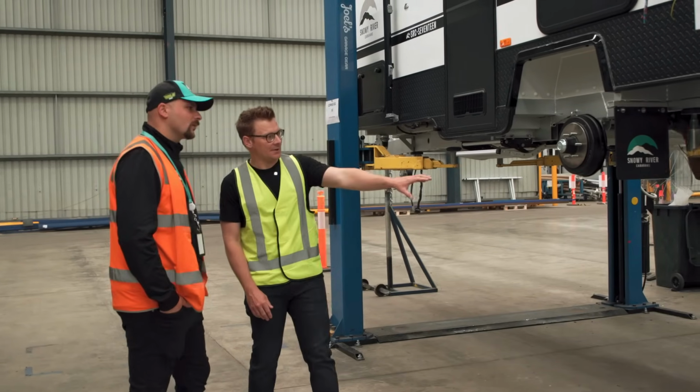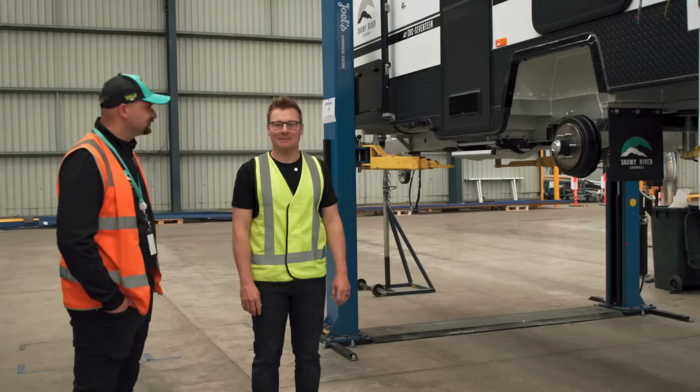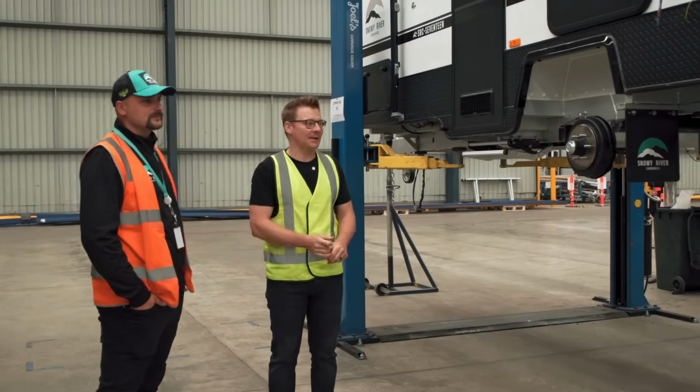And the last, I see the nice little trolleys there with the new wheels and tyres. That's the last thing to go on before it drops back down. Correct. Perfect. All right, well let's go and check out the next part of the production phase.